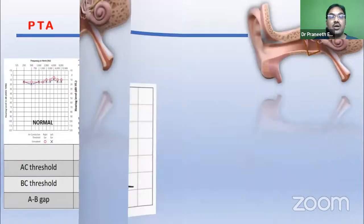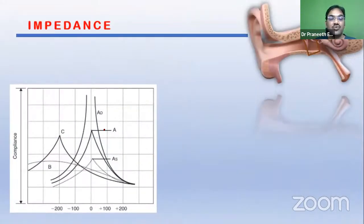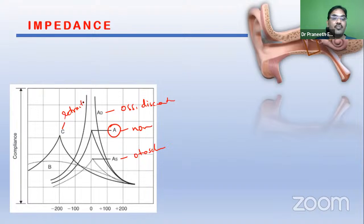Okay. Now, coming to the impedance. What do you mean by A type of impedance? It is normal. AD, where do you see this AD? Ossicular discontinuity. And AS is seen in otosclerosis. And C is seen in retracted tympanic membrane. And B is seen where there is fluid in the middle ear. Where do you see fluid in the middle ear? Otitis media with effusion. Or whenever there is a perforation in the middle ear, in CSOM cases also, you will be seeing the B type of curve, right?